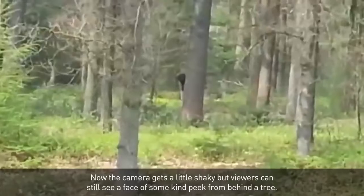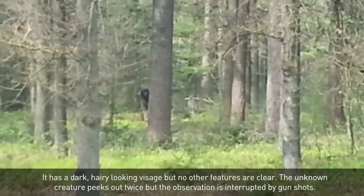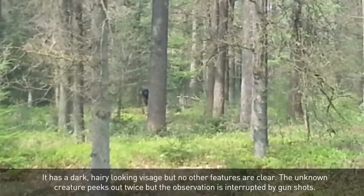Now the camera gets a little shaky, but viewers can still see a face of some kind peek from behind a tree. It has a dark, hairy-looking visage, but no other features are clear. The unknown creature peeks out twice, but the observation is interrupted by gunshots.